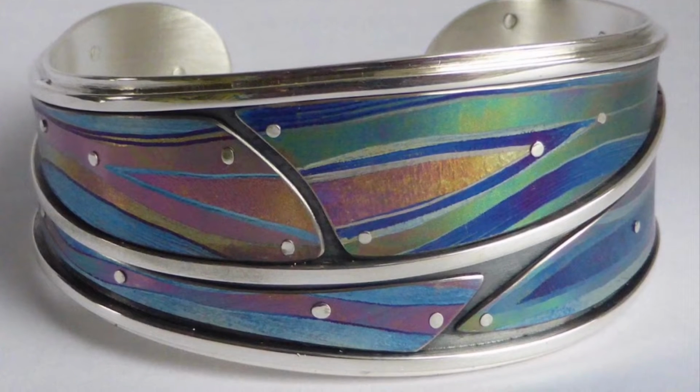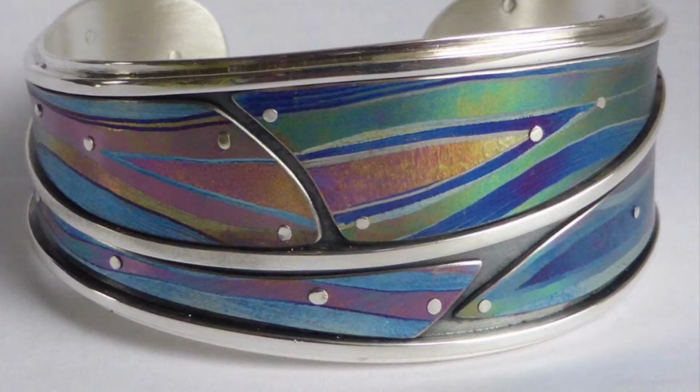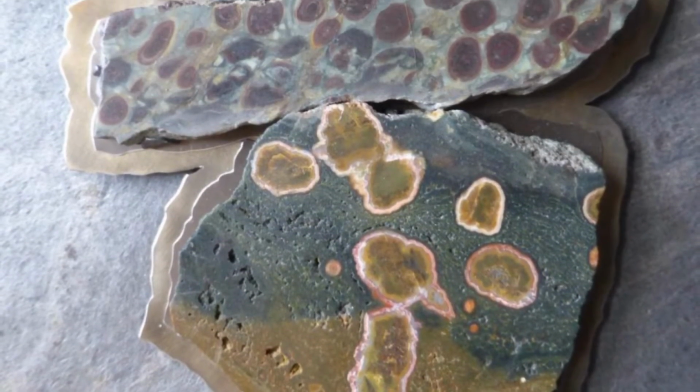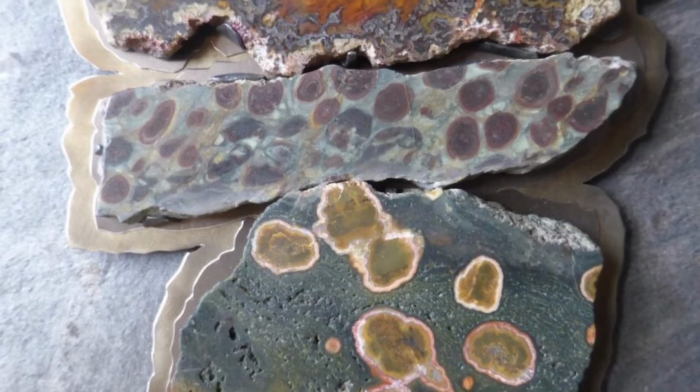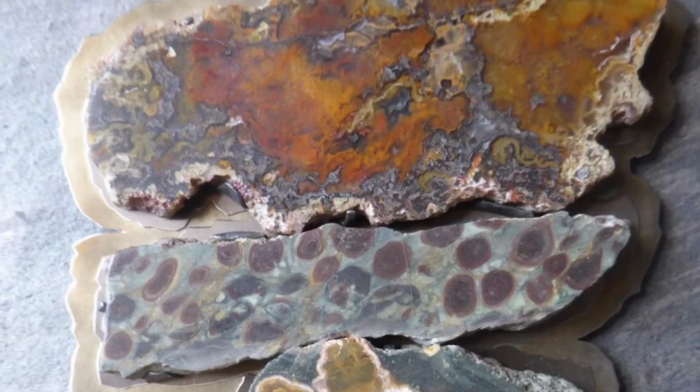They're using precious metals, gemstones, they use geological samples, they use semi-precious stone slices, and they also create wall art as well as jewellery.